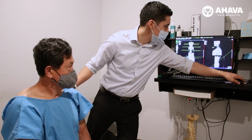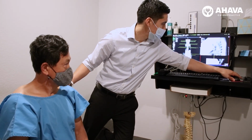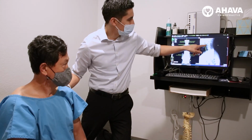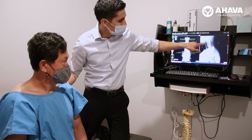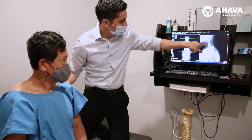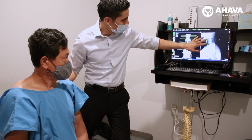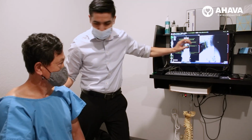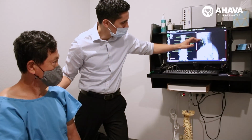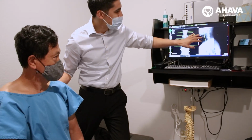When it comes to the C2, let me see if I can zoom in a little bit. So your C2, when it tilts down like that, that usually means that disc is inflamed, and it's usually something lower. I'm looking at your C3 or your C4, because when that joint misaligns, the first time it will misalign, it will go back, and then it usually will go dropping down, okay?